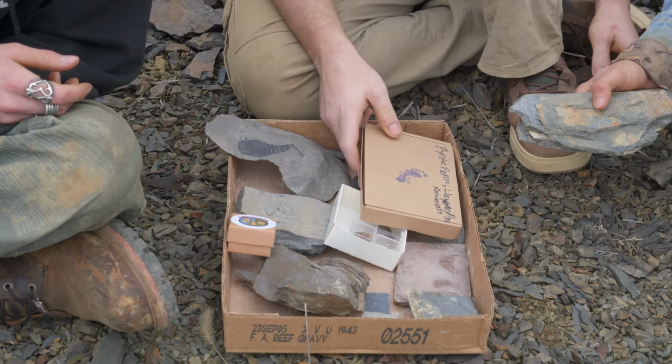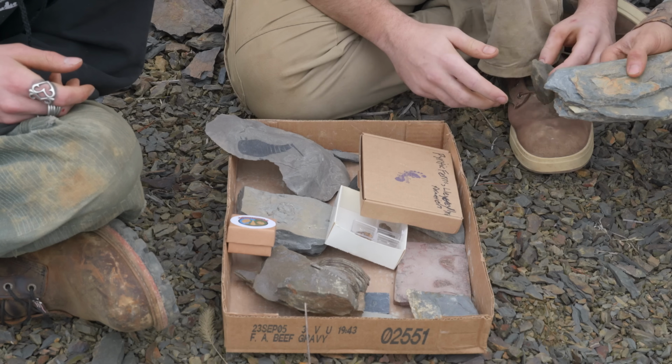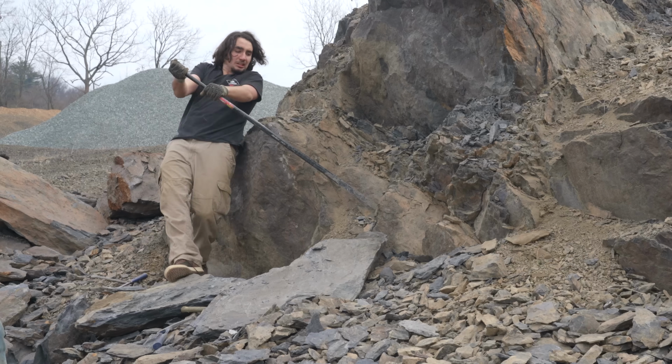And this is a big old Walliserops head. I think you said earlier he has a body here. Wow. Same age, about 512 million years old, right? Yep. Yep. So beautiful.